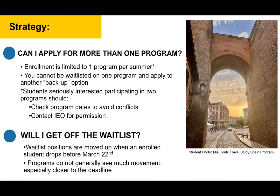I will say in a couple of cases, which we'll note on our program page, it could be a little bit more competitive. So even applying that first day can really matter for those particular programs. But again, we'll put a note on that page if it is competitive. Essentially, once you have confirmed your spot, then there's no need to necessarily apply for a backup.